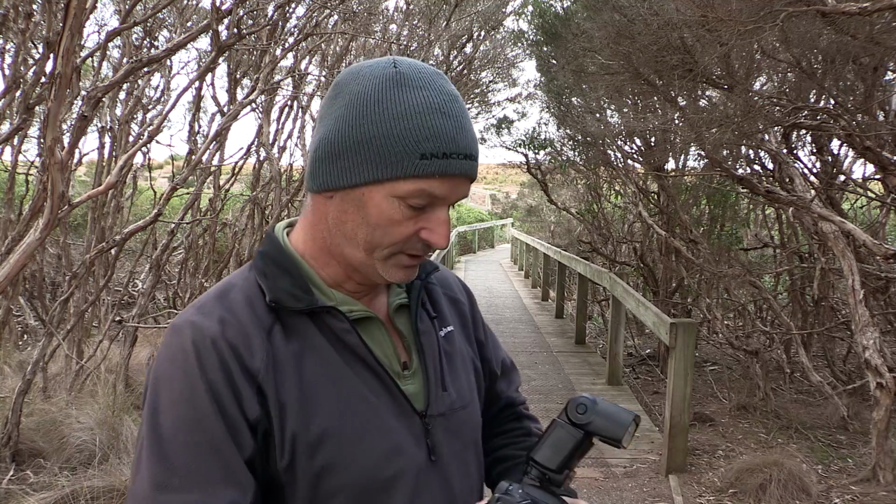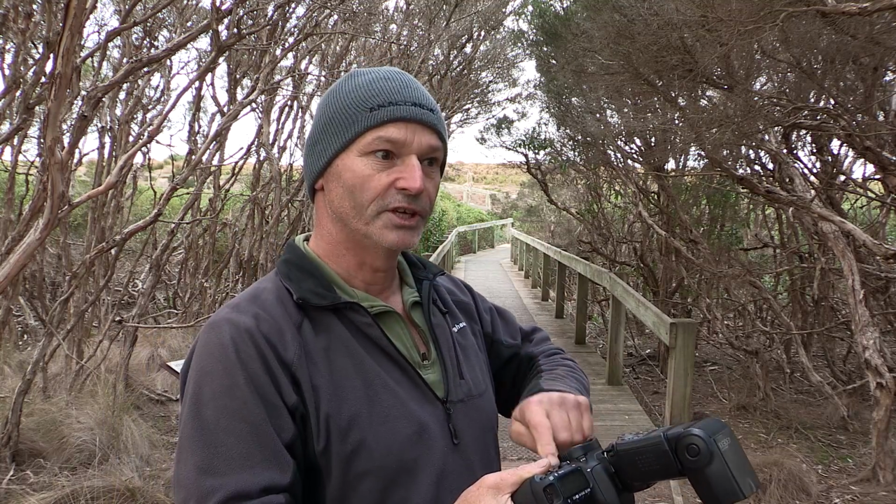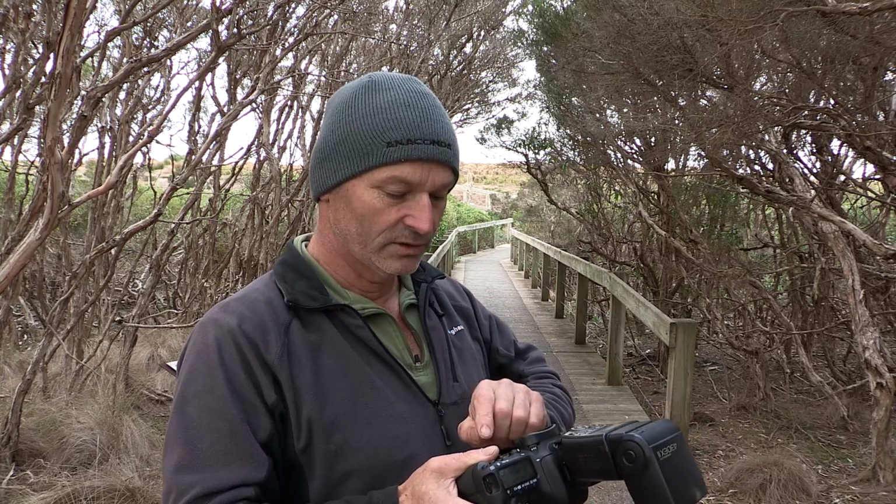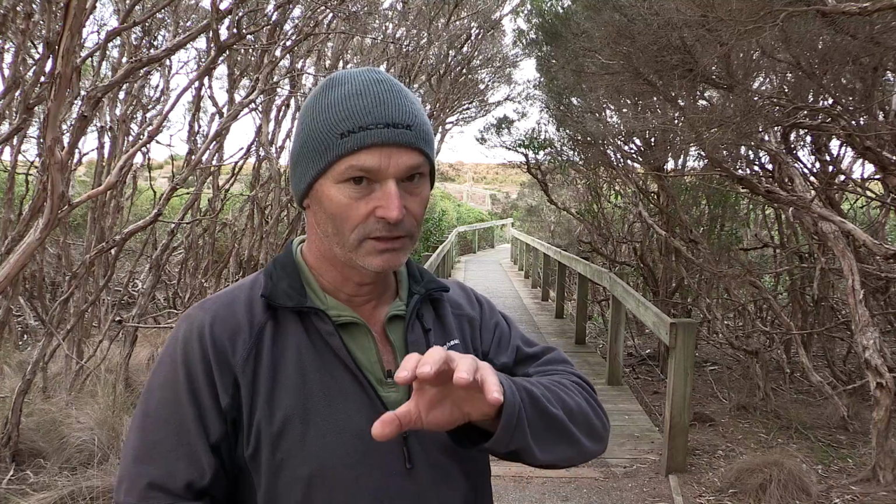Let a bit more light in. With the sensor on this 7D Mark II, we can go to 1000 and 2000 ISO without getting much noise at all. 2000 is what I would call the tip-off point. Don't go any further than that. We do have a lot of noise reduction in post with Digital Professional.